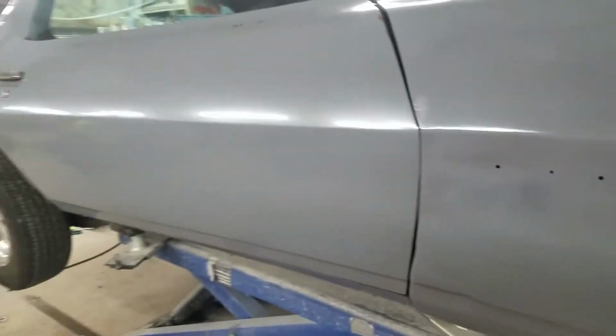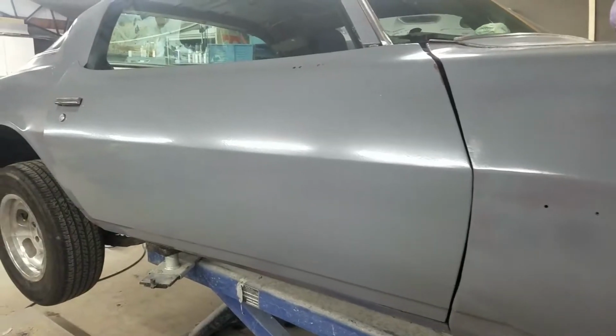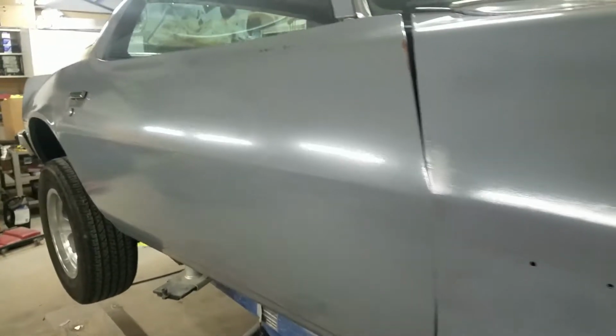And then these doors are actually replacement doors from the doors that were originally on the car. The driver's side door was caved in. This door was okay. We went ahead and replaced these. So these doors, as you can see, are actually pretty straight.